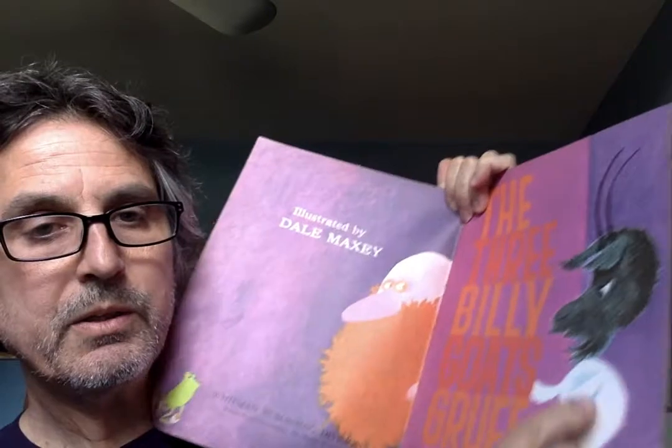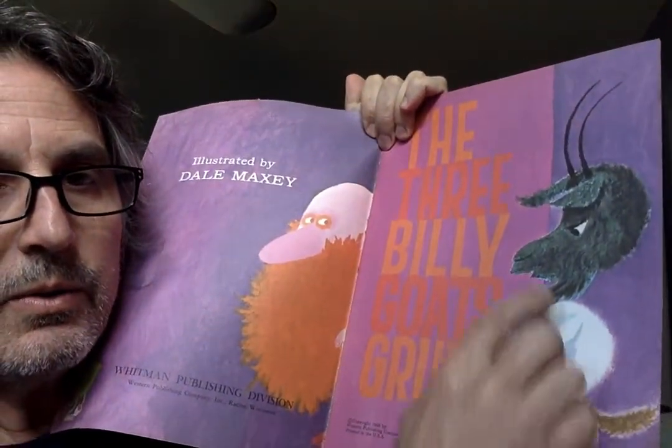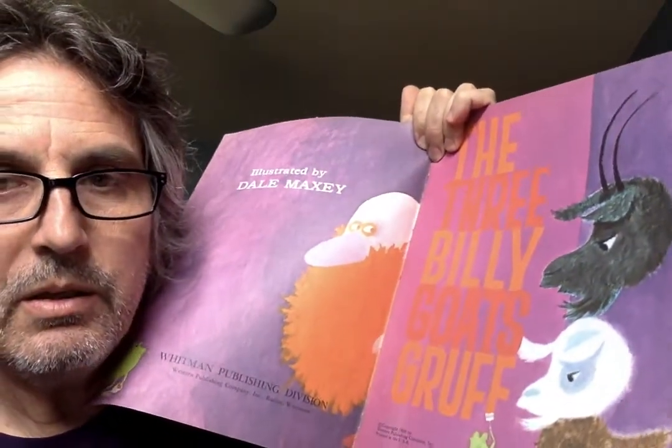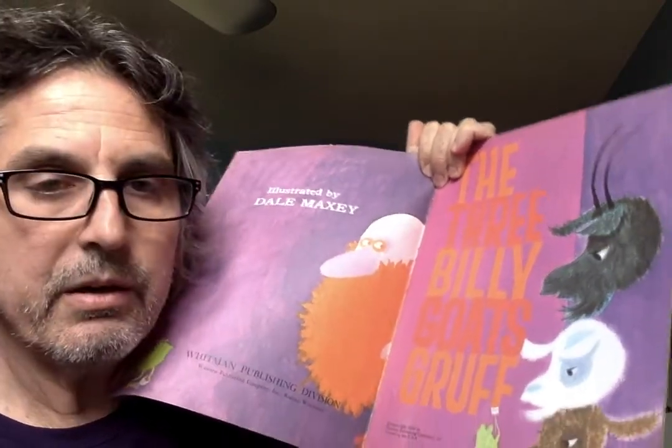One thing you might notice about the billy goats is that they're of sort of varying sizes. This one has horns, so maybe he's the oldest of the goats, and maybe this is the younger brother. The Three Billy Goats Gruff.